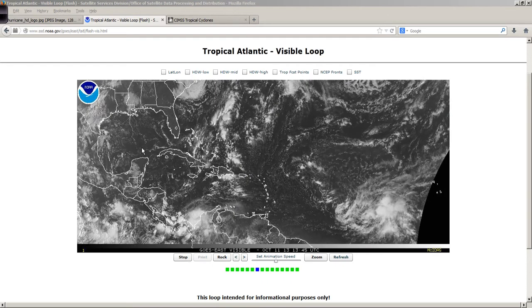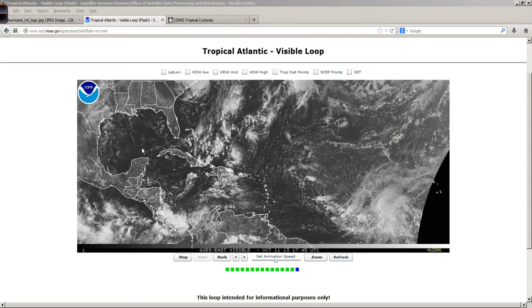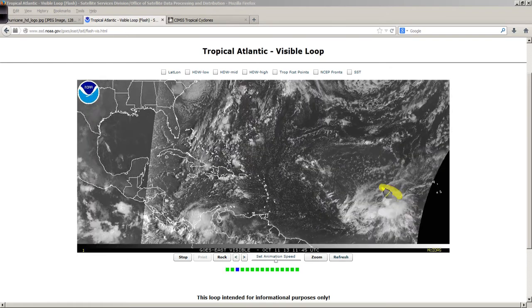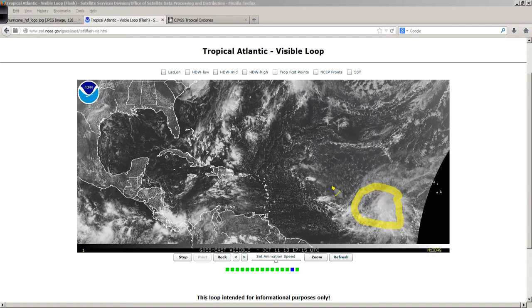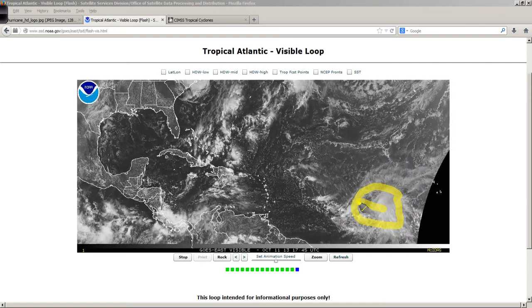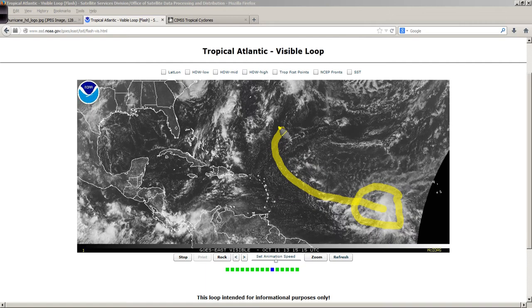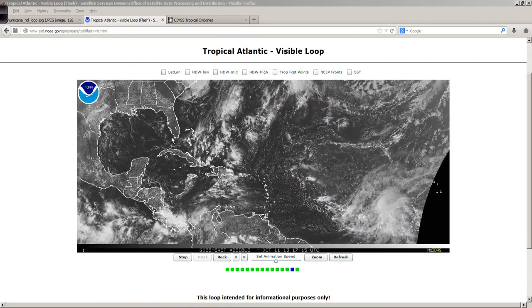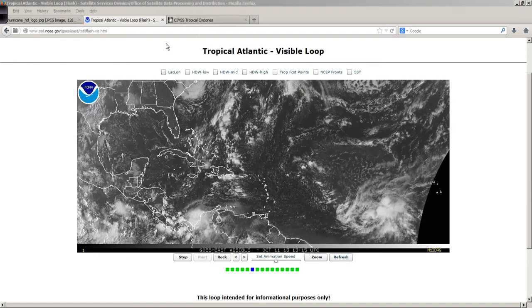Really nothing to worry about over the next week to 10 days, even if this does develop, and it may still become a depression or a weak tropical storm for a day or two. It'll likely move on to the west and then eventually turn out to sea, and these westerly winds up here will be waiting for it to do it in once and for all.